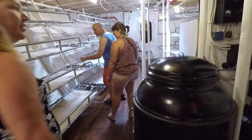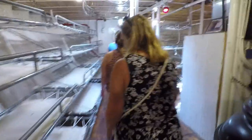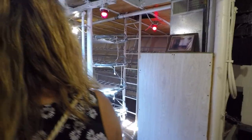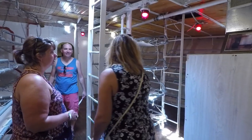Scott, you wouldn't even fit on one of those. I don't know what this thing is. Man, you had to be a short sailor. So I got 2, 4, 6, 8, 12, 14, 16, 18, 20 to get up to the hatch if you had to get up quick. 28 crew members can sleep here. 28 cots.